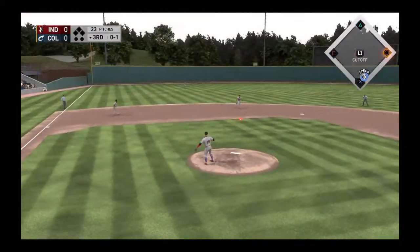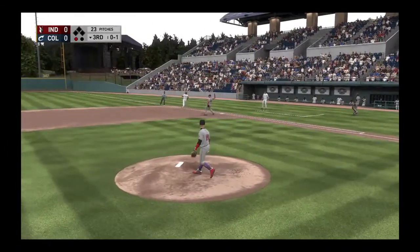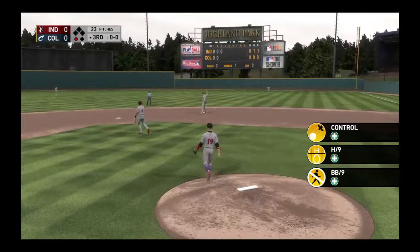A bouncer up the middle. Gonzalez is up with it. And an off-balance throw is in time as he takes one away. Wow.